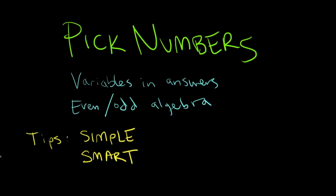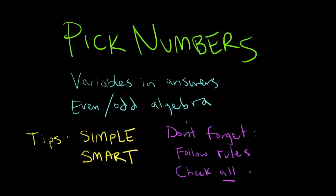I have plenty. And now, things that you don't want to forget while you're picking numbers. The first thing is, and this is going to sound silly, but you can't forget to follow the rules. So there will often be things like 3x plus 1 must be even. Don't forget that when you're picking a number for x, that 3x plus 1 has to be even. And also, don't forget to check all the answer choices, because sometimes you'll get excited and one will work, and then if you keep trying them all, another one will work. So you have to check every answer choice, because even if one of them satisfies the requirements, it doesn't mean it's the only one that satisfies the requirements, and then you'd have to pick new numbers to check the ones that are still left.